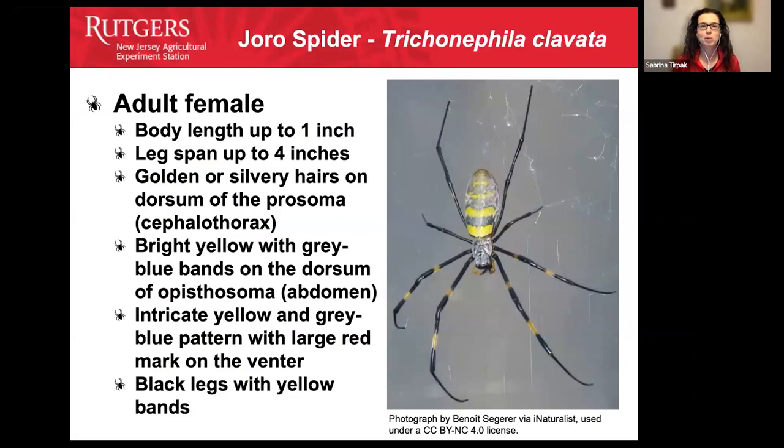A little bit about what they look like. It's the female Joro spider that gets all the attention in the news because, as you can see, she is the large one of the pair between males and females. Her body length is about 1 inch in size. So not that big, but the legs. This is my theory: the longer the legs are on an insect or spider, for some reason, the more scary they are to people. So that's my working theory. She has a leg span of about 4 inches. So picture that, pretty big.